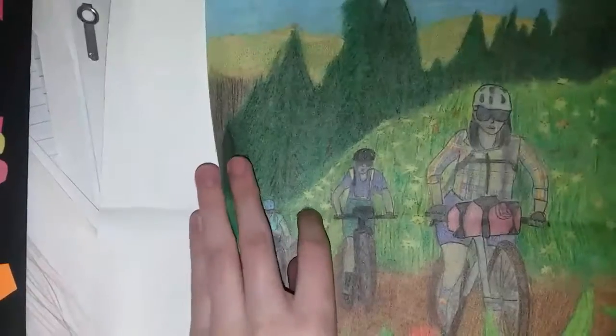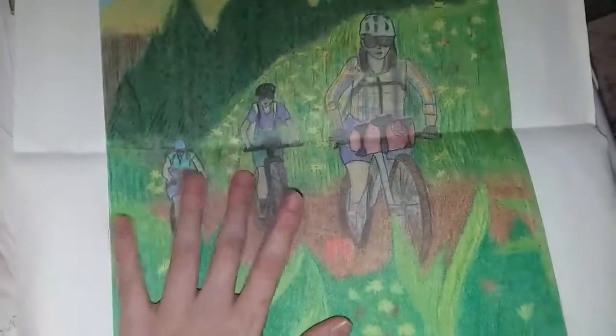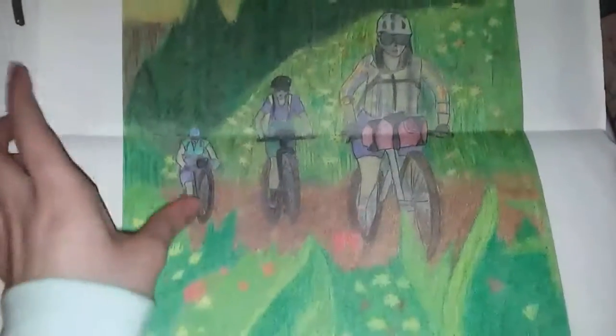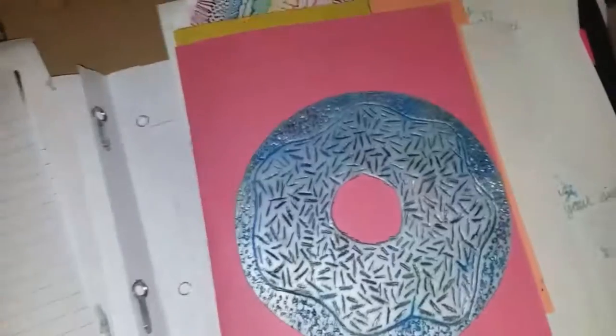The matting job on this is very poor. It's flimsy. But like I said, this was very early, so I think for early, it wasn't that bad for a landscape. And besides that, I think we are done. So that was my, as sad as it is, Art 1 sketchbook.